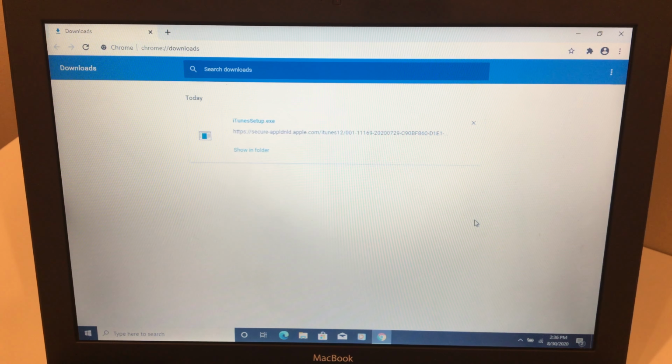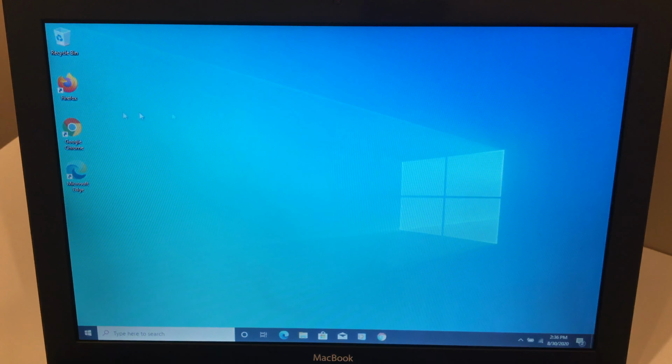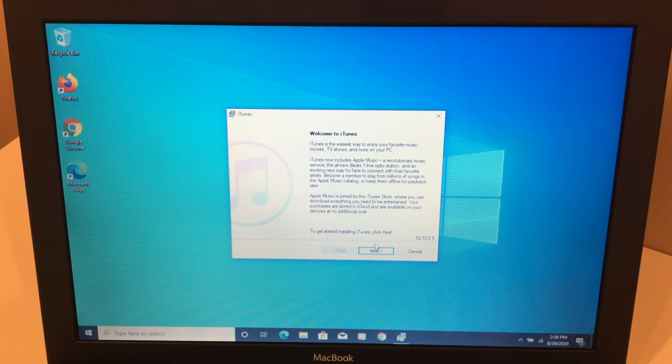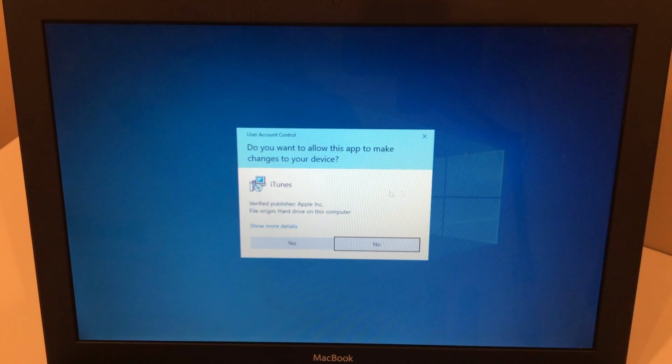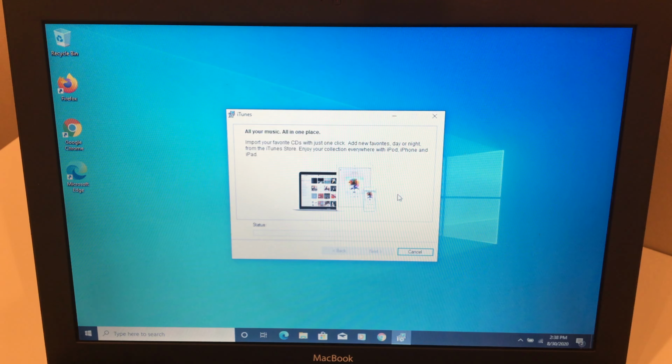So guys, I downloaded the iTunes setup.exe, and I just wanted to show you that if you have a MacBook like this, you can get iTunes working on it even in 2020. It works great. So let's go ahead and do this installation, and I can show you that iTunes does work on a 14-year-old computer. It doesn't work on Apple's operating system, but works on Windows 10.